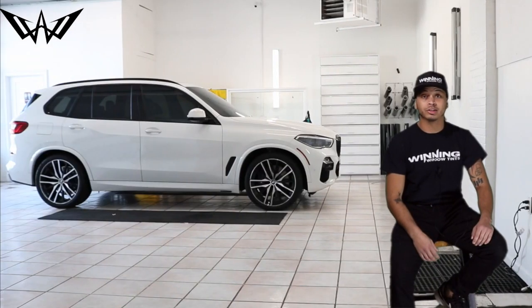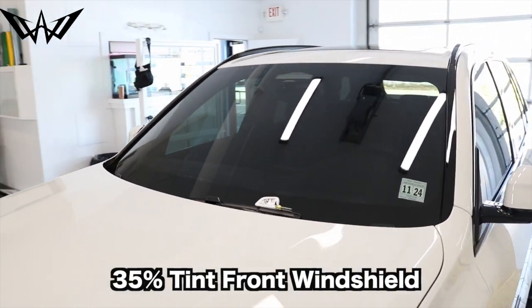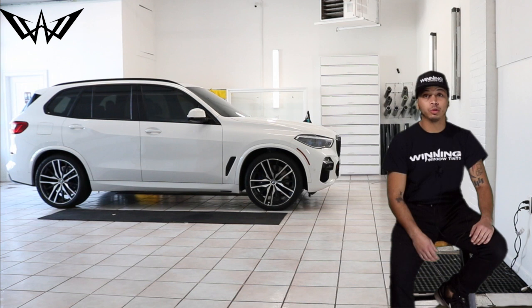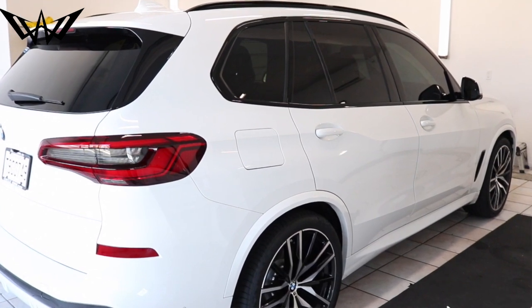This car is great stock, but now it looks like a real winner. 20% on the 2 front doors and 35% on the front windshield. The reason why he's putting 20% on the 2 front doors is because he wants to match the back half, which most SUV models come with 20% factory dyed windows.